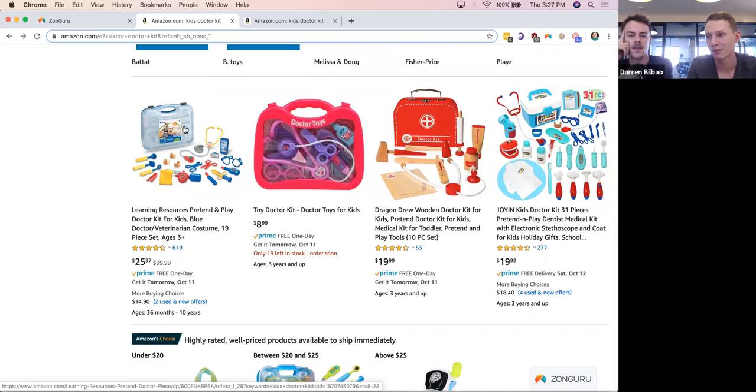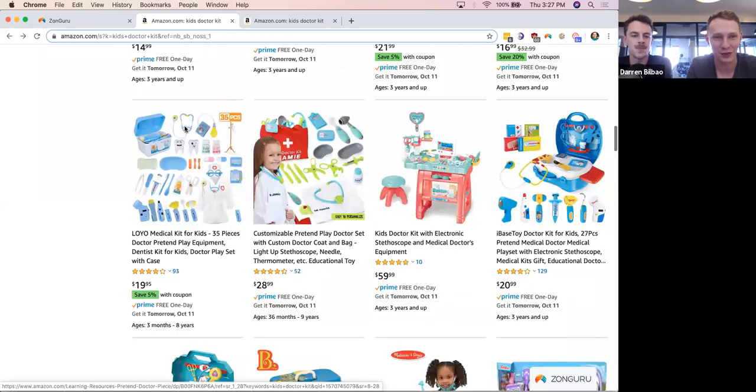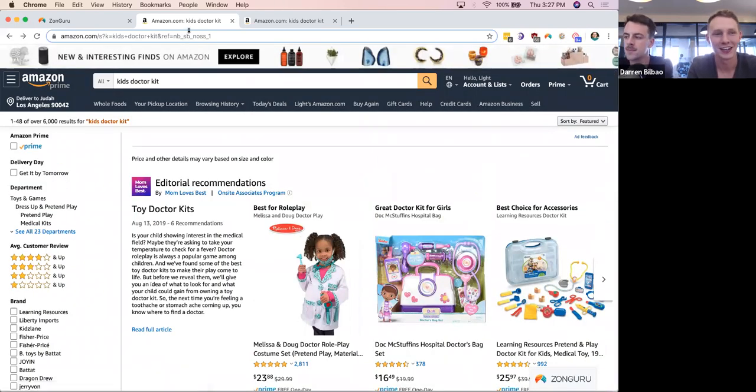Perfect. Toy ambulance truck. Yeah, cool. Animal toy that can be opened up with Velcro. Yeah, really cool. Awesome. These are all great ideas, guys. Perfect. Thank you for contributing. We really appreciate that.